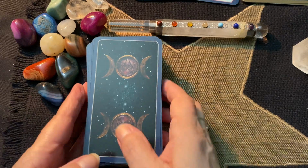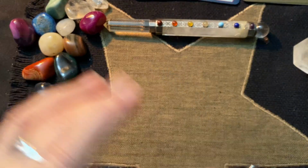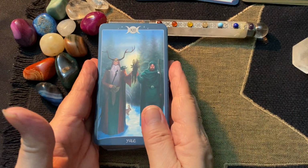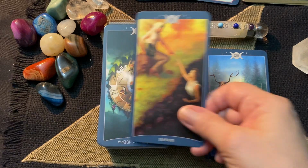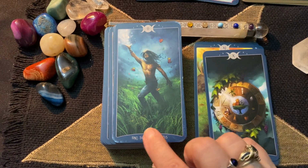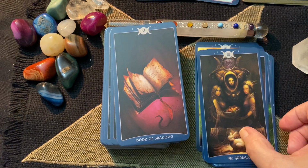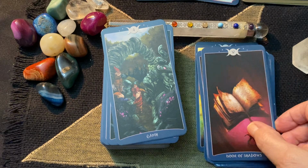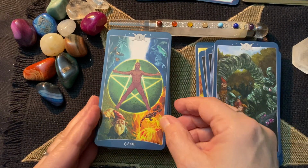Okay, I will show you volume 1, As Above. Again, these are both intuitive decks. I believe they are wonderful. They're beautiful. This one here, the names on it are a lot different than a normal tarot deck. It's very, very different.